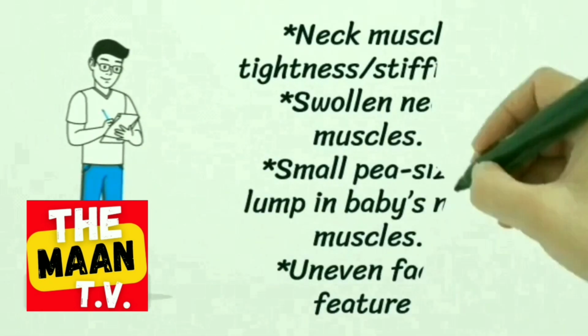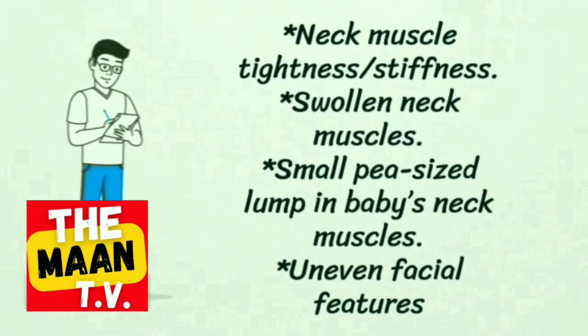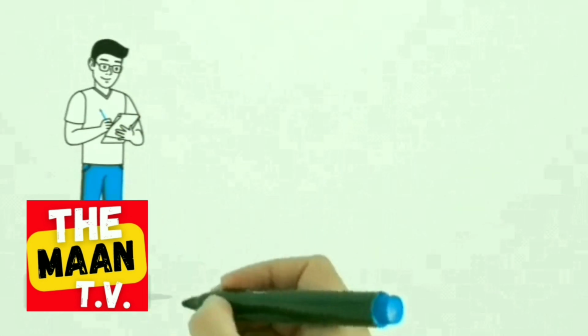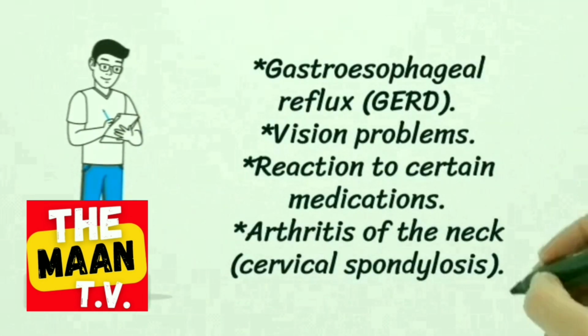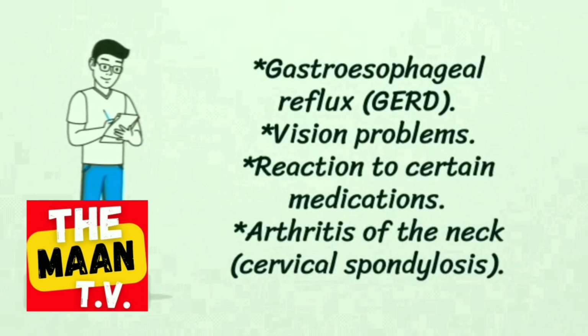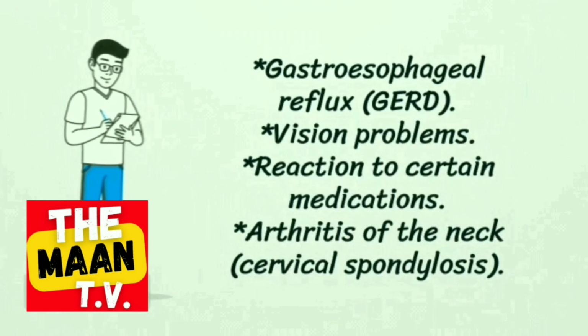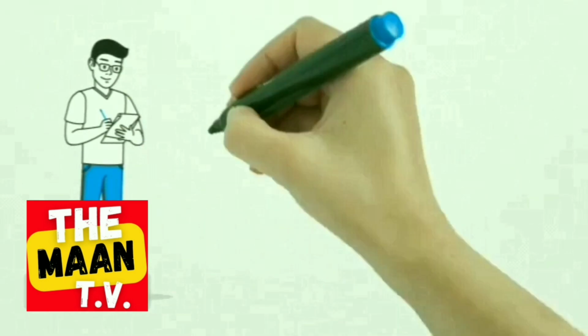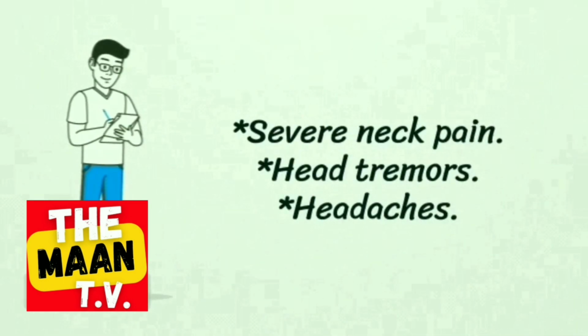Neck muscle tightness or stiffness. Swollen neck muscles. Small pea-sized lump in one of your baby's neck muscles. Uneven, asymmetrical facial features. Acquired causes include gastroesophageal reflux (GERD), vision problems, reaction to certain medications, arthritis of the neck (cervical spondylosis). Severe neck pain. Head tremors. Headaches.